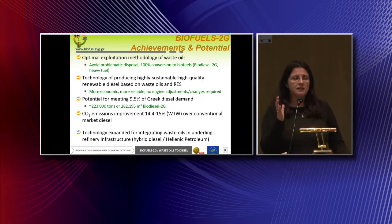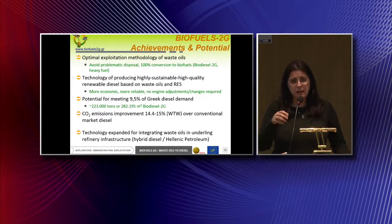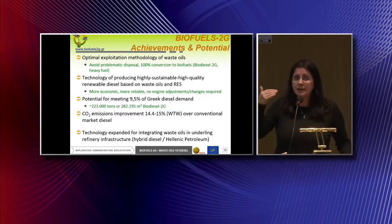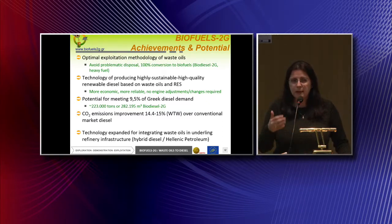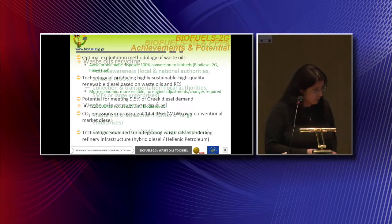Because we live in times when investments in new technologies, especially in our country, are not easy to come, we wanted to utilize existing infrastructure, and refining infrastructure in Europe has been reduced in the last 4 or 5 years by 30%. So the declining use of this existing infrastructure can be utilized for co-processing biomass in refineries and producing hybrid fuels. Currently, we are running a demo project for the Hellenic Petroleum, and we are hoping that by 2016 towards 17, we will have hybrid diesel in all passenger cars via Hellenic Petroleum.